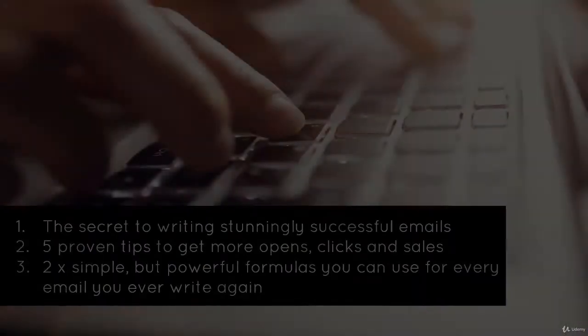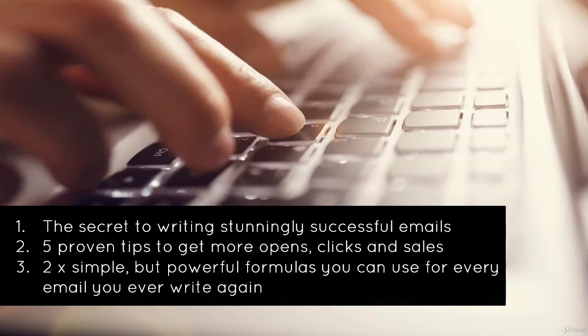Welcome to my handy pocket guide on how to write emails. Here you're going to learn how to beat the inbox odds and avoid that dastardly delete button. Better still, you're going to learn how to get people to click, read and act upon your emails. By the end of this lecture, you are going to know the secret to writing stunningly successful emails.